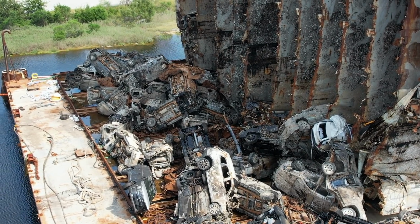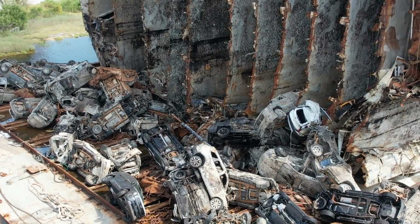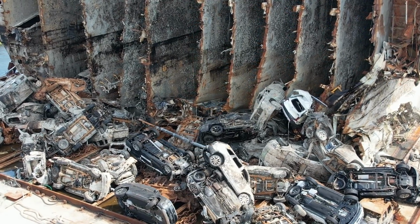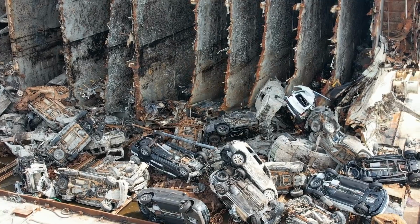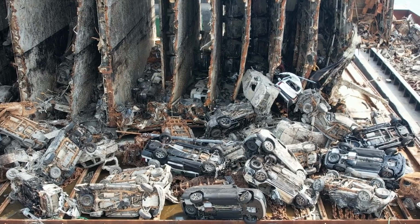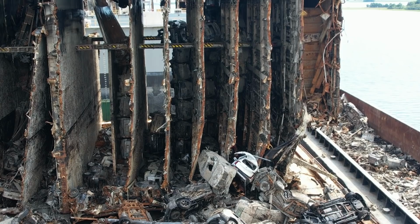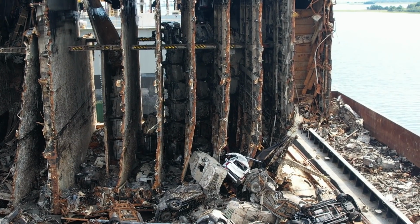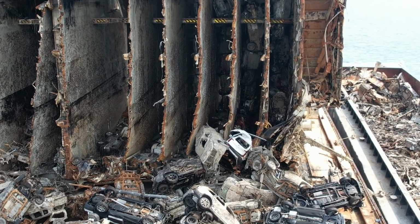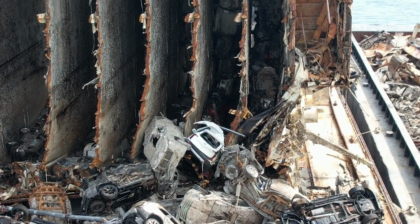But we just kind of flew in here just to give you guys an idea what this section looks like with most of the cars out of it and now on the deck of the dry dock. They've got quite a few vehicles now that they have pulled out of the section and have them placed here ready to go on one of those barges. Still a few vehicles left in there, but looks like the majority of them they've been able to get out, at least the ones that they can reach safely.